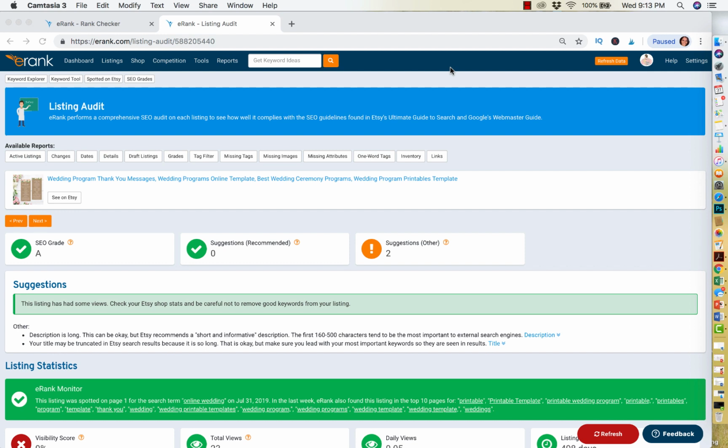So let's go ahead and dive in. If you have never used Erank, I highly recommend it. It's a free tool and you'll be able to activate it once you have an Etsy store, because you have to put in your information from Etsy. And it helps you do keyword research. You could look at your competition. You could do many other things that will help you improve your store and grow your store. So I highly recommend you check it out.